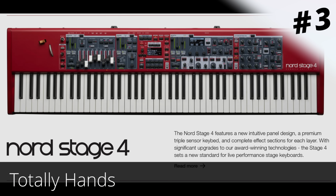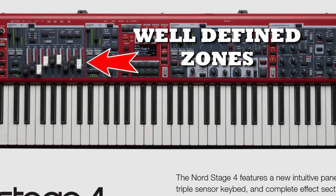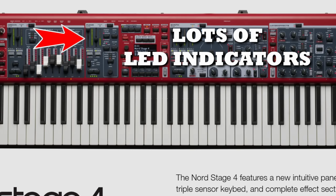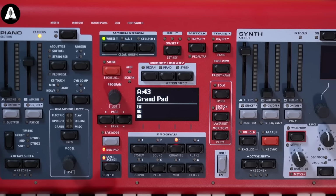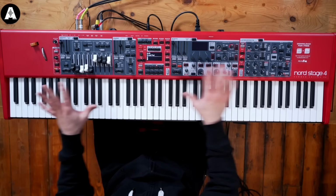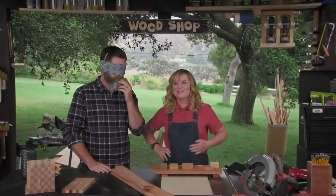Number 3, the controls are set up specifically for quick, no-nonsense changes. Lots of easy-to-figure-out controls with no menu diving set Nord apart from some other manufacturers. So even though these other boards offer some of these features, they don't quite match the whole package that is the Nord Stage series.